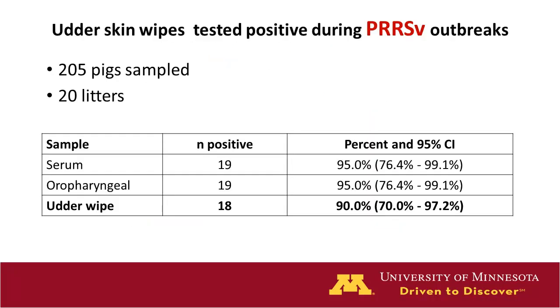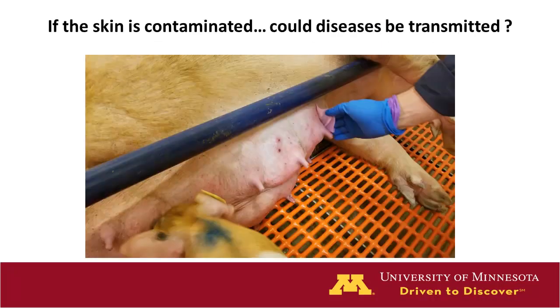In the same way, we visited a farm during a PRRS outbreak. We collected samples from 20 different litters, and we obtained 18 positive litters collecting udder skin wipes. That was compared again with the serum, where we had 19, so we had a good detection, at least compared with the serum, when we had an outbreak of PRRS. So the question that we have is, if the skin is contaminated, could those diseases be transmitted?